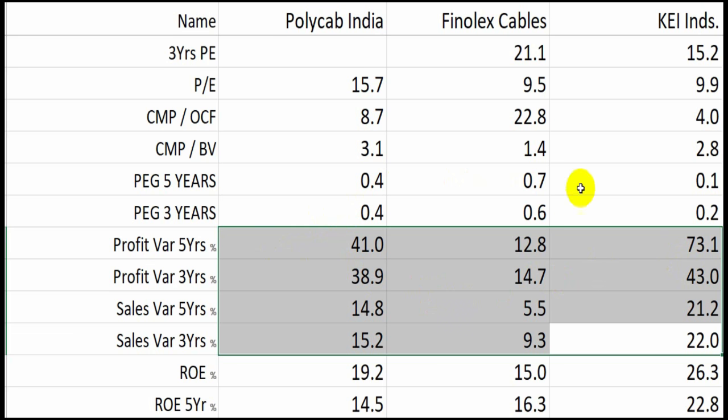So in terms of PEG, all of these companies are doing good. Against the price earning multiple that we are paying for these companies, we are getting a high growth rate in that earnings also. Sales are also in double digits for all the 3 companies except for Finolex, which is in single higher digits.